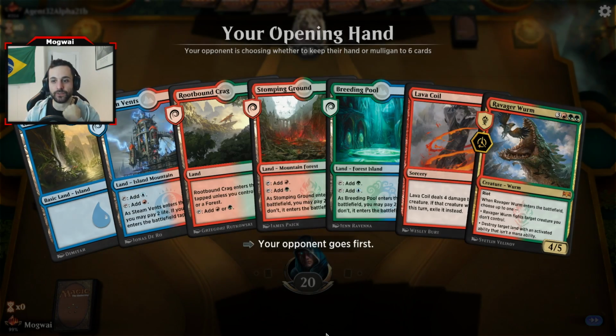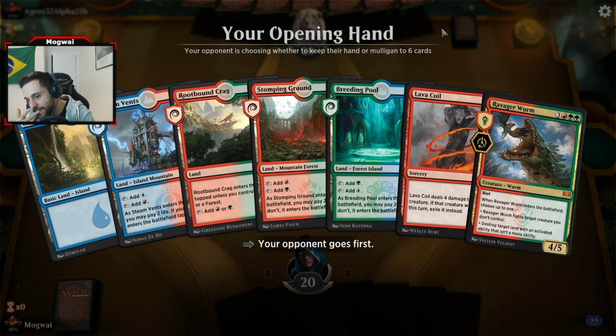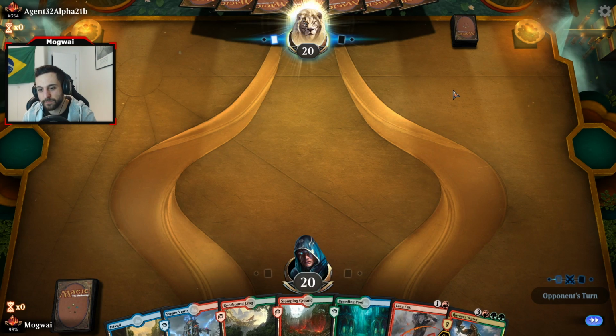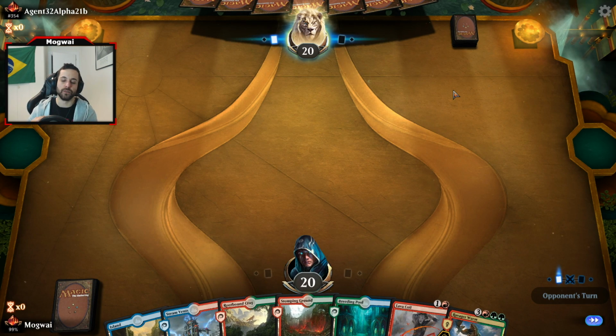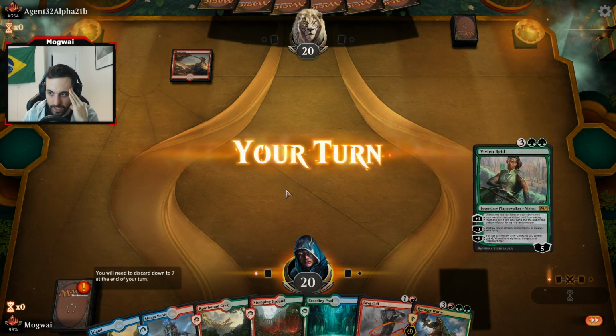All right, here we go, folks. We have a 5 land opening hand. Feels a little bit too much, considering we are our ramp deck, but at the same time, we do have a Lava Coil available to us, and I'm gonna keep this, because there's a lot of cards that we can draw into that could make this hand really efficient.